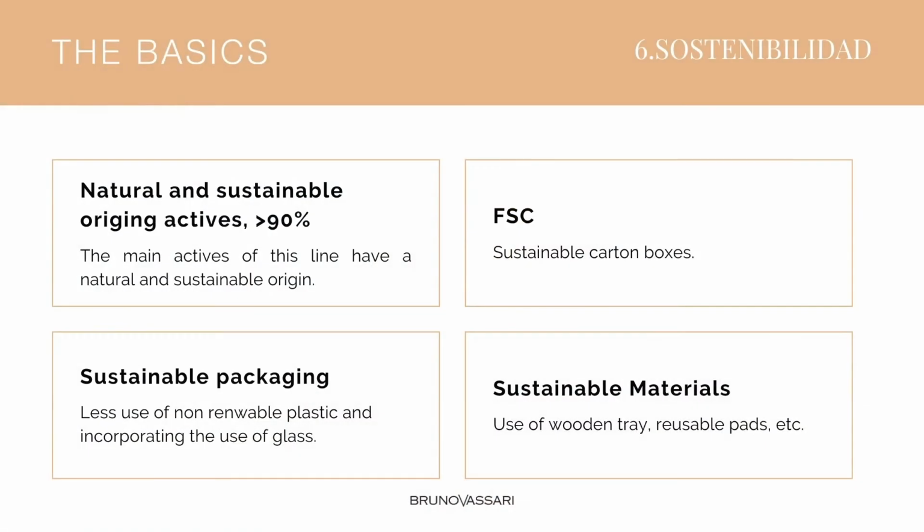Then you will also see in the packaging the FSC logo that indicates that our carton has a sustainable origin and is produced for this cause. What we also have is that we are trying to use more sustainable packaging. What do I mean by this? If you see the jar, it's a glass jar, not a plastic jar in this case, and we are using renewable plastics. What else? The promotional material uses wood, and the pads are reusable, so we are trying to introduce all these points in this line.